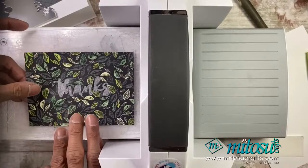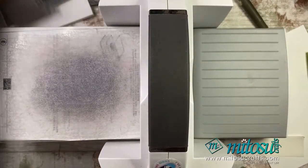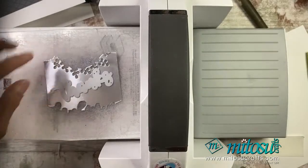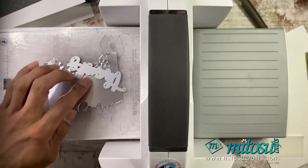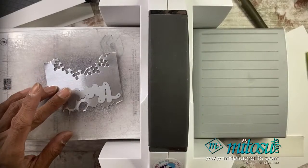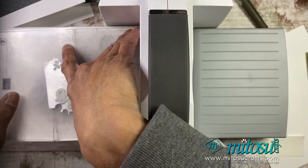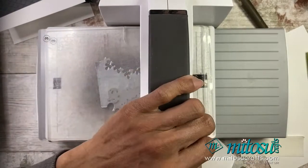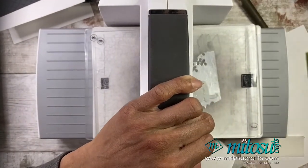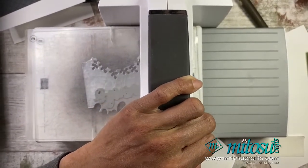And whilst this is on, I'll die cut my mat. This one I'm not gonna use adhesive sheets because I'm gonna raise it up with foam Stampin' Dimensionals. If you want all of them raised, you can use the foam adhesive sheet.